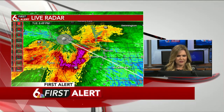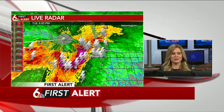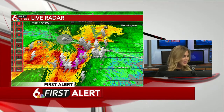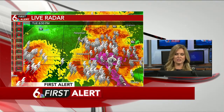So as we put this back into motion here, this is the last 15 minutes. You can see the track that this storm is taking, and we can add some lightning to it. And this is bringing in another round of lightning, another round of heavy rain, potentially another round of some hail. And speaking of hail, we did just get a report on that storm out near Valparaiso, where there was a report of 1 3/4 inch hail. So this is another large hail producing storm just out to the west of the metro. This one a little bit more to the southwest of the metro.